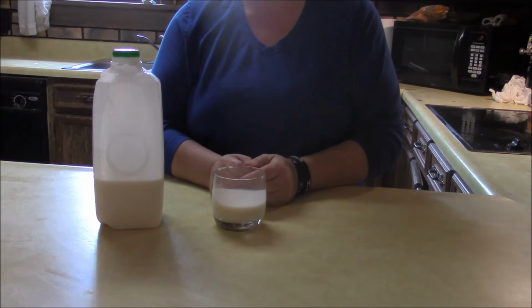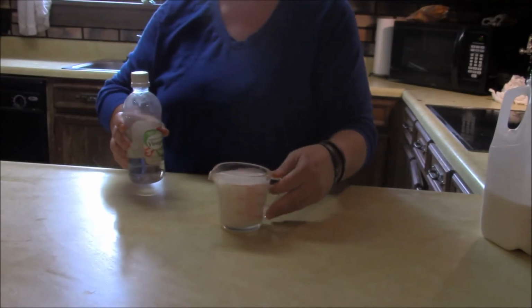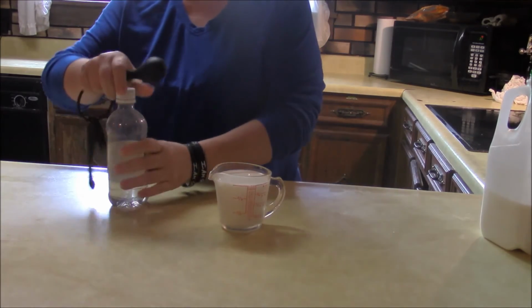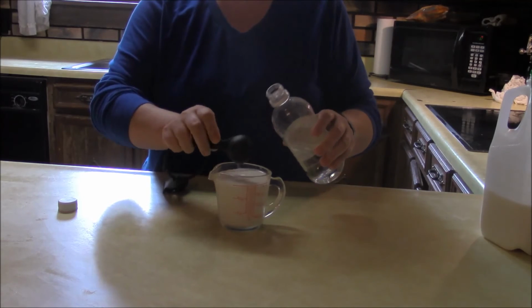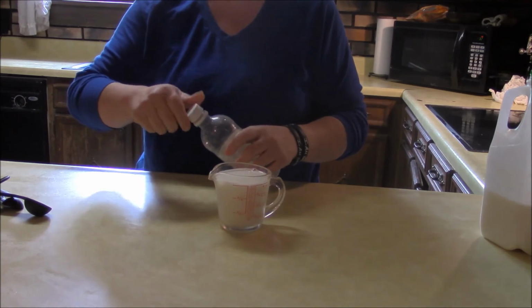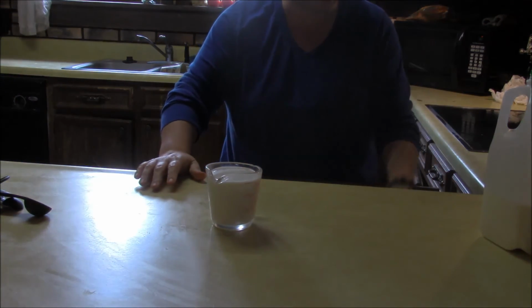Now, like I said, if you're not familiar with buttermilk, you might not have it on hand, so I have a workaround for you. If you take a cup of just regular milk, you can use anything, skim milk, 2%, whole milk, it doesn't matter. A cup of milk, and then a tablespoon of white vinegar. Now what this is going to do is give it some acidity. It's not going to be exactly like the store-bought buttermilk, but it's going to be very close, and it will help you in your baking products to give it that lightness and that airy quality.